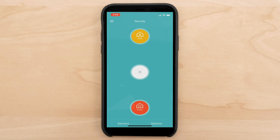Now you'll note that it gives me 2 options. In the middle, I can stop the action completely, or on the top, there's a yellow icon that says stay, and below it, a red icon that says away. So those are giving you 2 different ways to arm your system. The stay will generally keep off your motion sensors so that you don't set it off, but keep on the door sensors and window sensors or any type of entry sensor so that you know if someone is coming in or out of your home. Now the away one will turn on everything. So let's just see what it's like when I hit the stay icon.